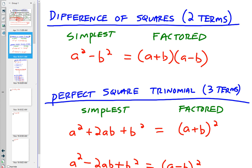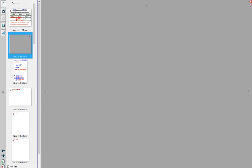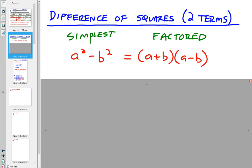All right, so let's talk a little bit more about these factoring methods, right? The first one, which is difference of squares, applies to two terms. If you have two terms, after you've checked for a GCF, the greatest common factor, we want to check and see if potentially we have a two-term polynomial. What's another name for a two-term polynomial? A binomial. Good.